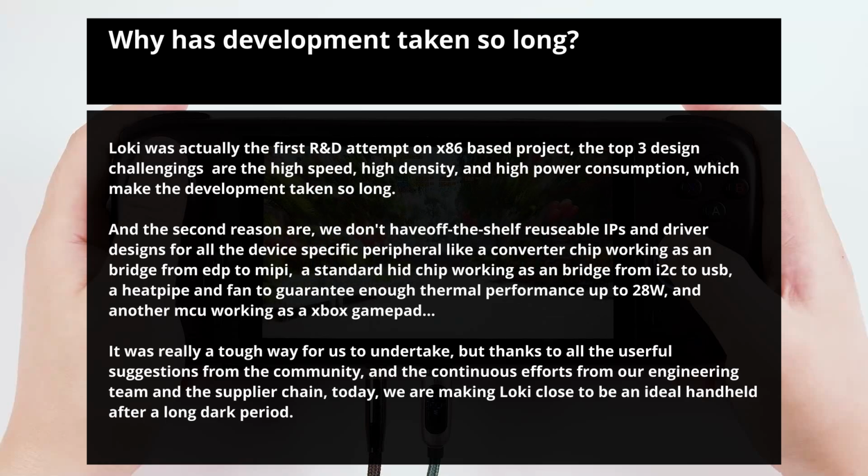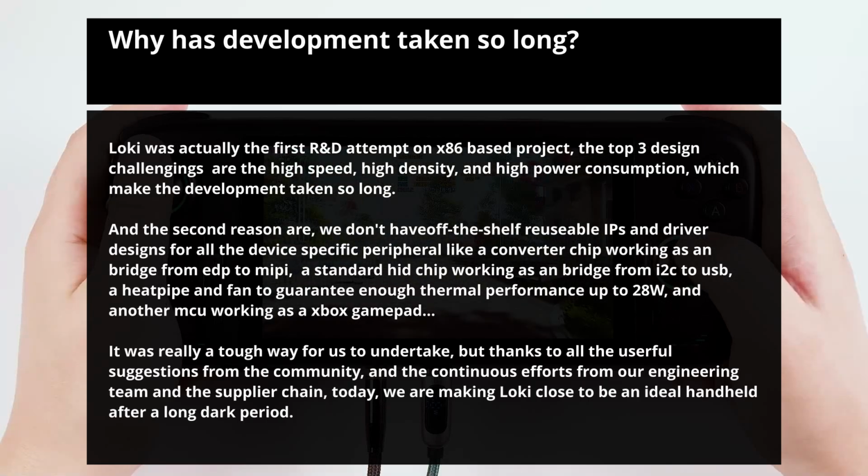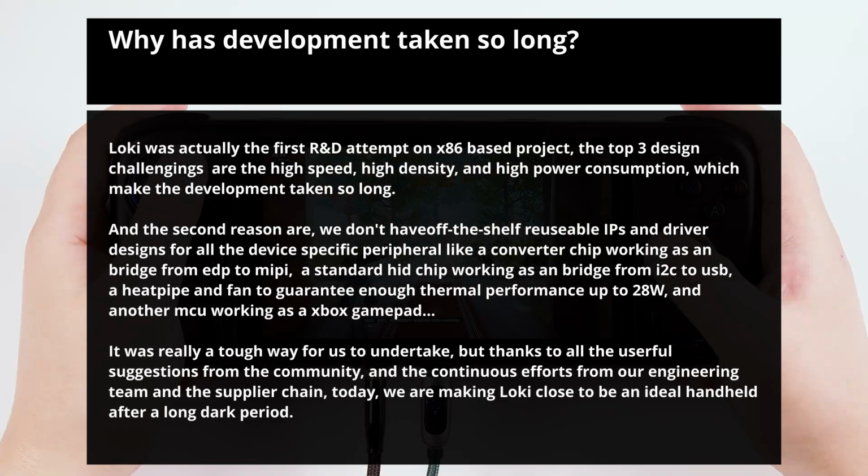It was a really tough way for us to undertake, but thanks to all useful suggestions from the community, and the continuous efforts from our engineering team and the supply chain, today we're making Loki close to being an ideal handheld after a long dark period. What does that mean exactly?